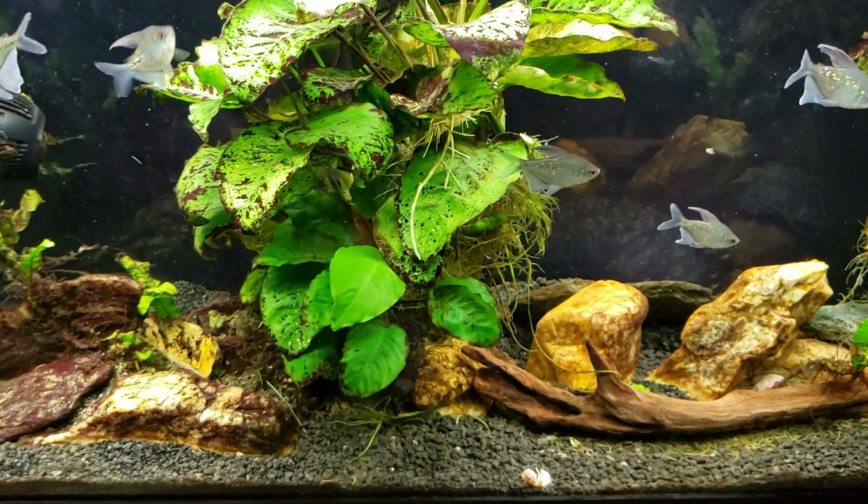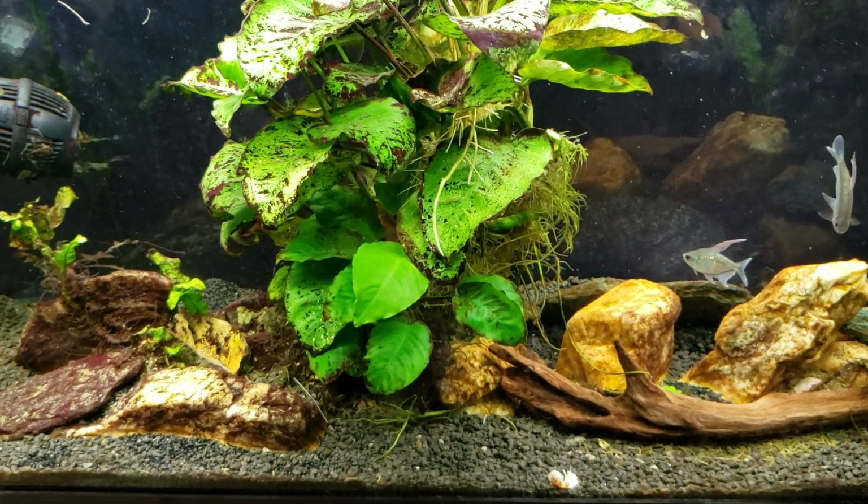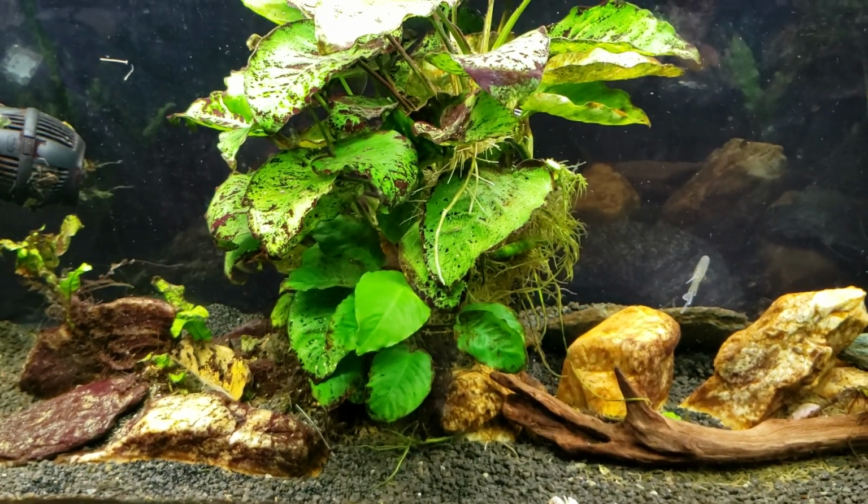So anyway, we get to see that one a little bit now that it doesn't have gobs and gobs of places to hide. It could practically live inside that Anubias before.